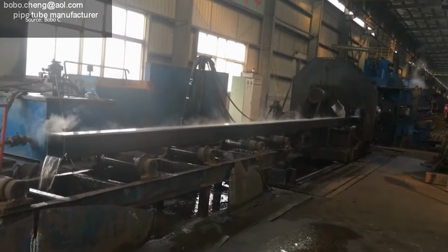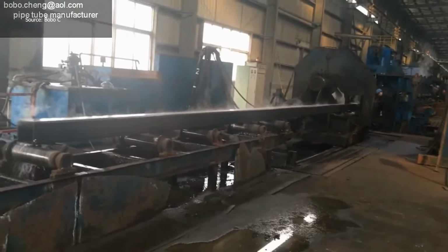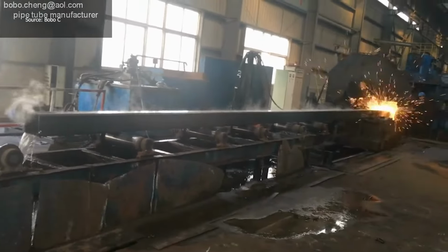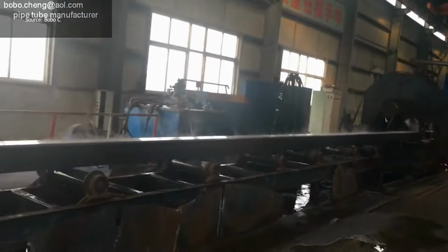Next, automated saws cut the hollow sections to length, each cut timed to the second. Products then undergo straightness correction, surface inspection, and zinc coating if galvanization is required. Whether black or galvanized, each hollow section must pass quality checks before packaging and shipment. Its efficiency, geometry, and durability rolled into one.